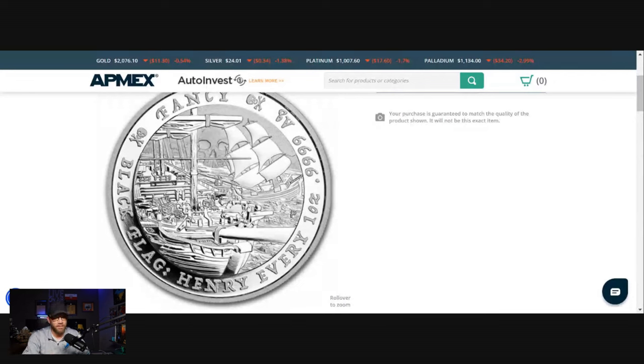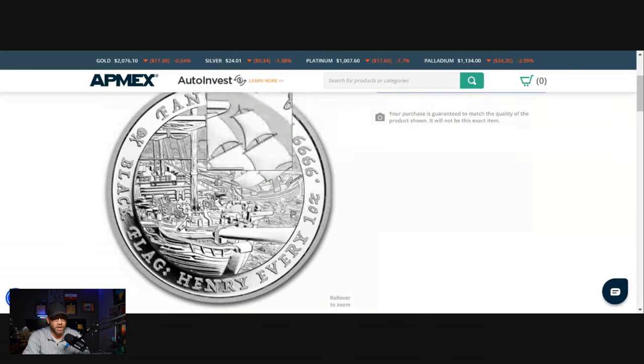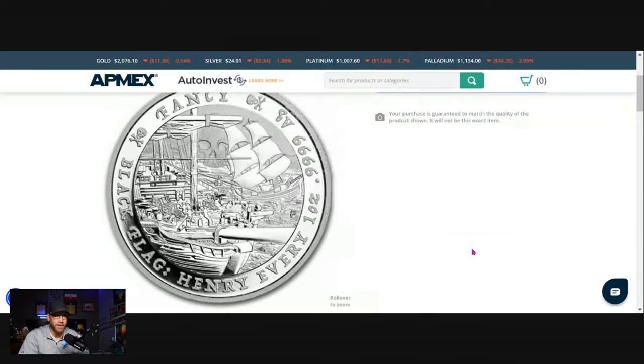They're doing a little something. They're trying here. I would like to see some of these sails tattered up, but you don't. So it does give it a little different look than the rest of the coins in the series. So we'll give it that.